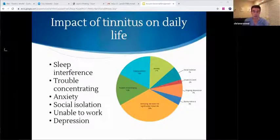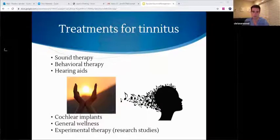Because when it comes to tinnitus and its impact on daily life, it can often cause sleep interference and trouble concentrating. We hear from a lot of patients about issues of anxiety and social isolation. Sometimes the tinnitus can be so bothersome that it can lead to depression and an inability to work and really live your day-to-day life. So it's a really important issue, and we try to find different ways to manage the tinnitus.